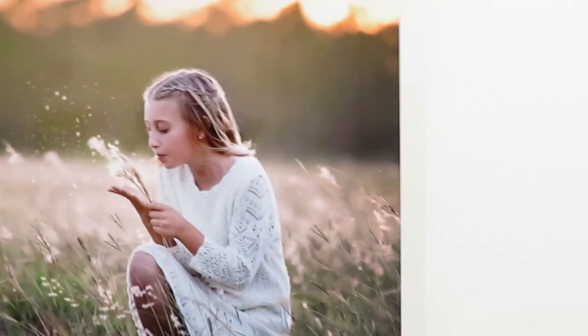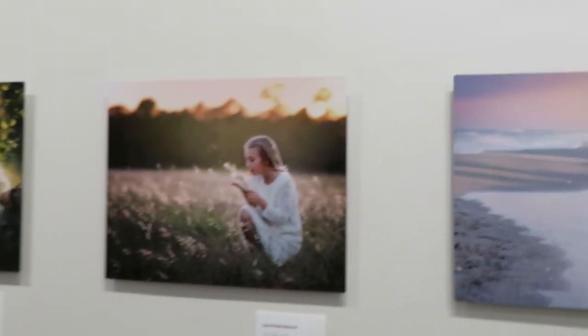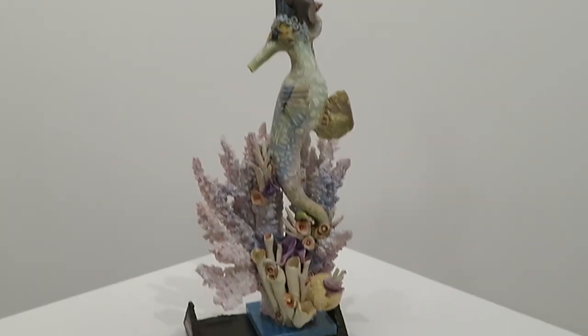Once again, guys, we are at our local museum. It is called the Elliott Museum. We've been here before. They've changed things up. They usually like to change things to keep it exciting.